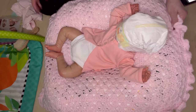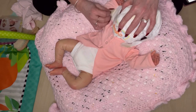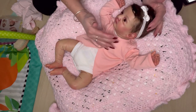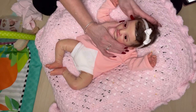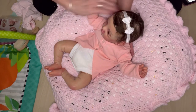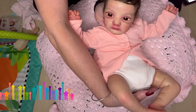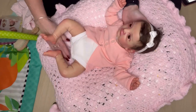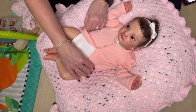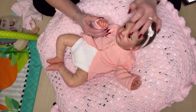Okay, guys. 1, 2, 3. Hi, baby. Oh. Hi, cute baby. Oh my gosh. How cute she is. And here she is. She is Ana. Oh, how cute. You are so cute. You are so cute, baby. Her hair is so soft.